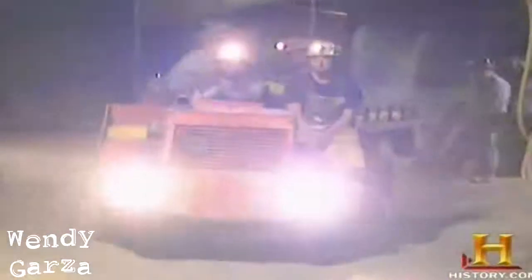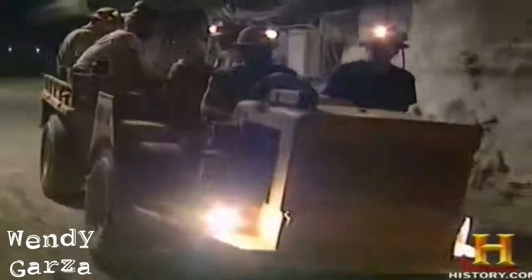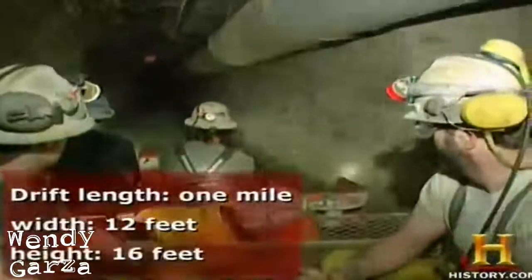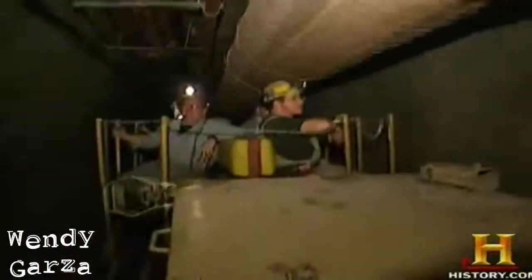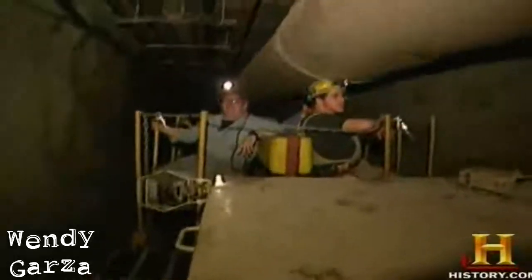One such machine is the man carrier. With miners on board, the man carrier chugs down the mile-long, 12-foot wide, 16-foot high drift. There are a number of utilities that hang overhead, including ventilation line, that as you're riding in this equipment, sometimes there's some head clearance issues that you have to be very careful about.